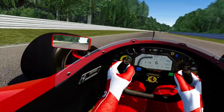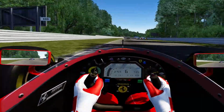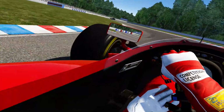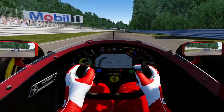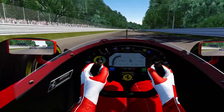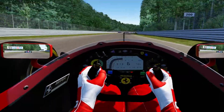Where'd you come from? Where'd you go? I'm joking. Don't dive bomb me. That's what I'm more scared about at this track. Them just coming in like a missile. I can hear him. He's angry. He wants this position. He's not going to get it. Mine. Back off.